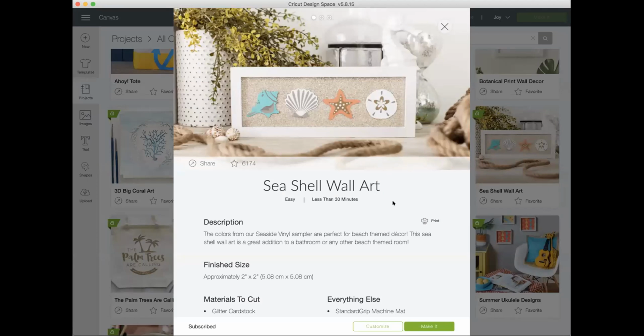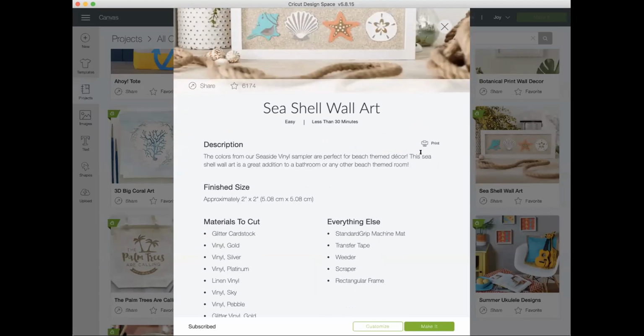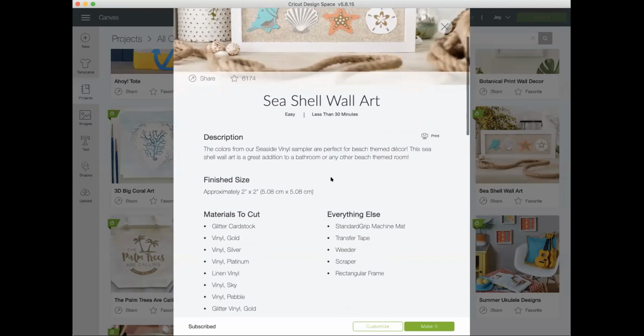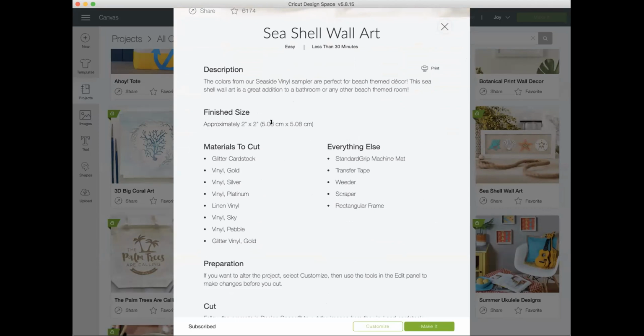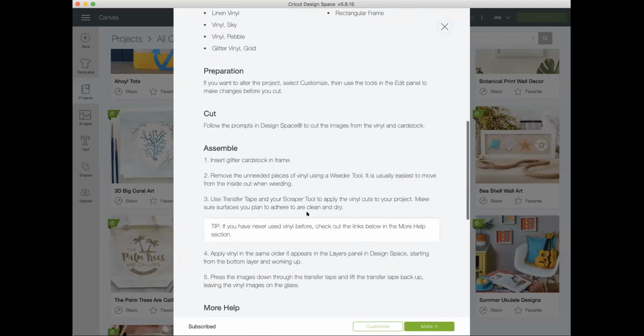So let's look at the Make It Now projects. The nice thing about a Make It Now project is that the project is right here in the opening, and then you can come down and read a little bit about it. So this particular one will use the vinyl from the Seaside Sampler roll of vinyls that's available at Michael's. And this is going to be your finished size, your materials that you need, and anything else that you might need. So this would be any of your tools, your machine, that kind of thing. It'll tell you how to get prepared, what you're going to cut, and then how to assemble.